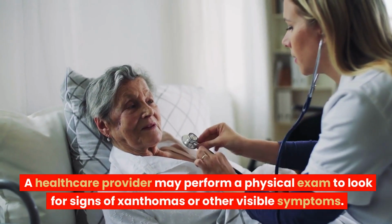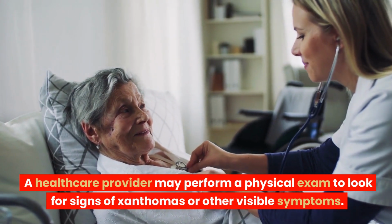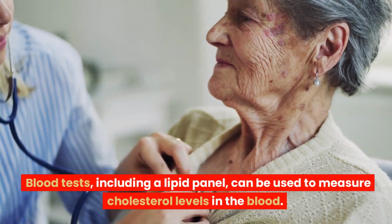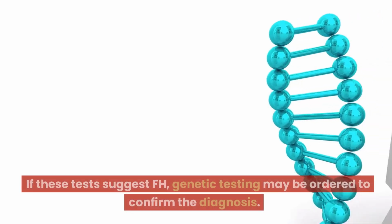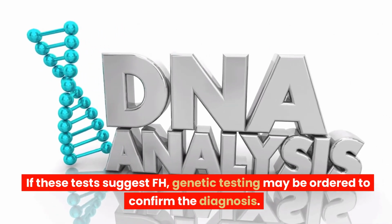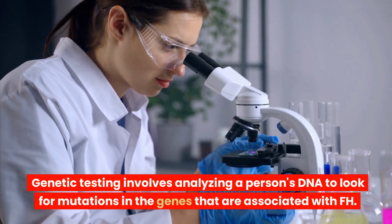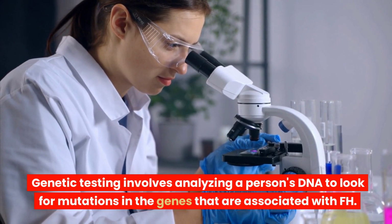A healthcare provider may perform a physical exam to look for signs of xanthomas or other visible symptoms. Blood tests, including a lipid panel, can be used to measure the cholesterol levels in the blood. If these tests suggest FH, genetic testing may be ordered to confirm the diagnosis. Genetic testing involves analyzing a person's DNA to look for mutations in the genes that are associated with FH.